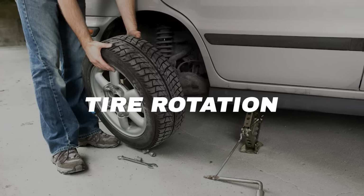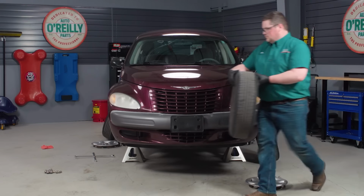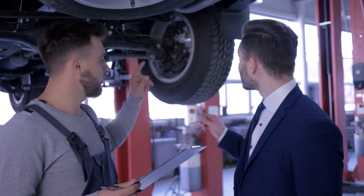Tire rotation. Rotating your tires helps them wear down evenly, so they last longer and drive better, but not every car uses the same rotation pattern. It depends on your vehicle type and the kind of tires you have. Before doing it yourself, always check your car's manual or ask a mechanic to make sure you're rotating them the right way.